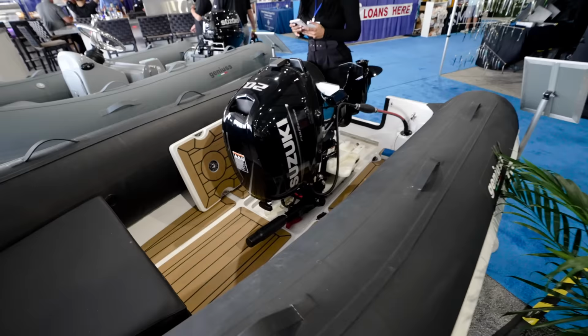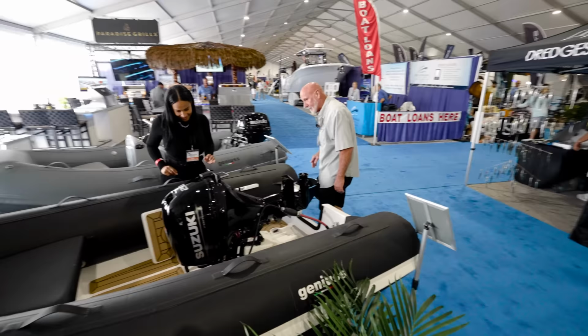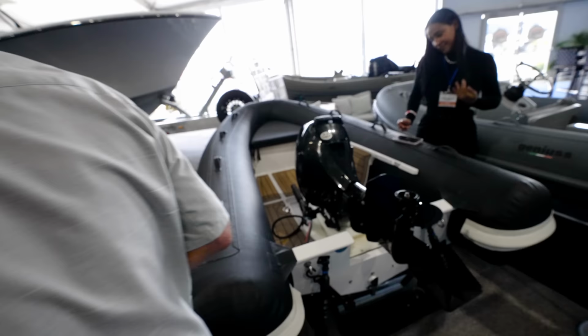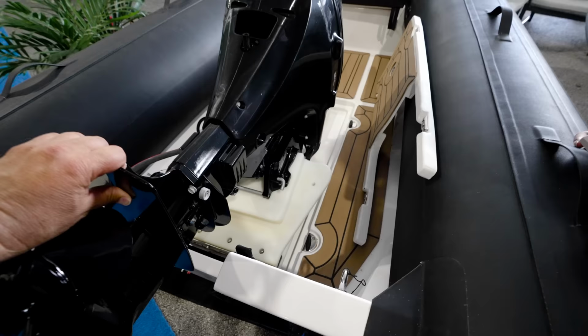Forward, I heard a click. I heard something lock too. So there's a lock there. Which is good, makes sense, because if you're gonna tow it, you want it to be locked. There it is, guys, I heard the lock. See that? That was beautiful. And now you tilt the motor. Yeah, you just tilt the motor. That's it. Now, all you have to do is tilt it from here. And I'm sure I can do it if I wasn't holding the camera, guys.